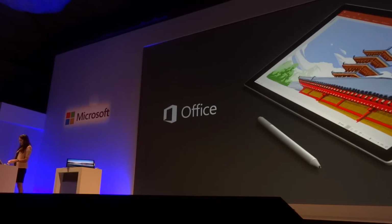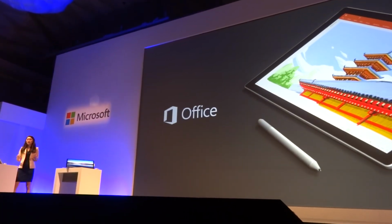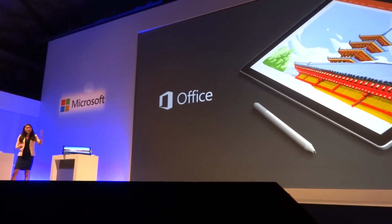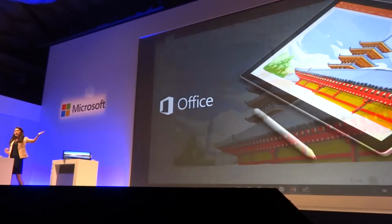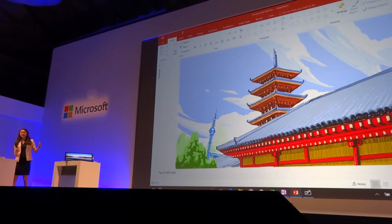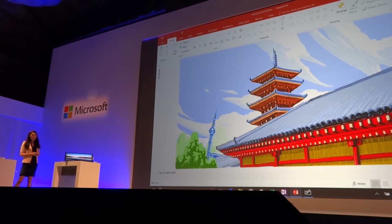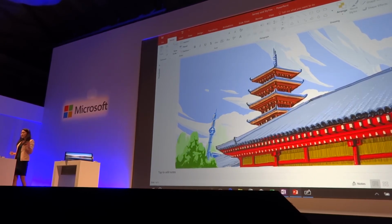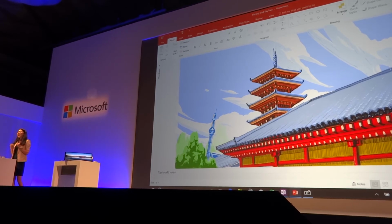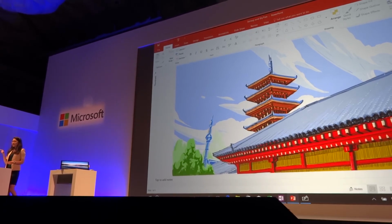Now I want to show you something really beautiful. Japan is a perfect harmony of tradition and modernity. Here we have a beautiful illustration that captures just that. In the front, we have the Sensoji Temple in Asakusa, and in the back, we have the Sky Tree Tower. This illustration was done completely in PowerPoint with the new Surface Pro and the new Surface Pen.